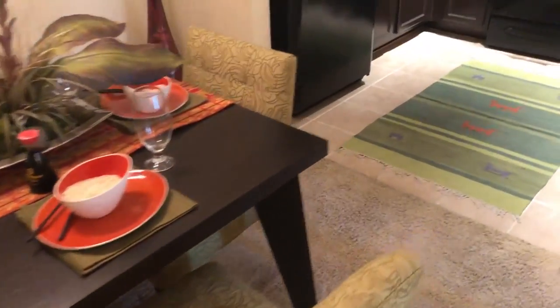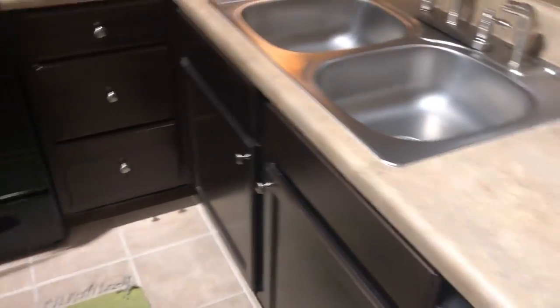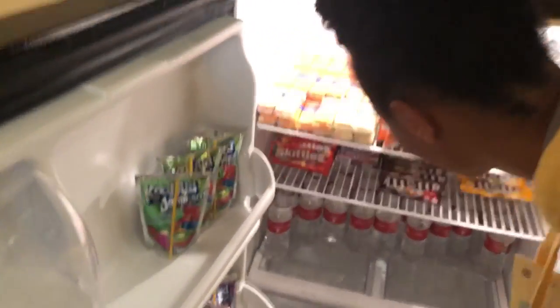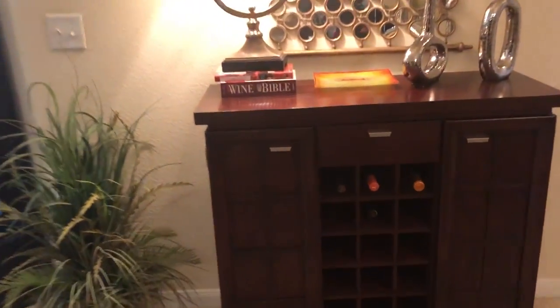Oh, this is cute. Black appliances. Oh, this is cozy, roomy. I like this. Oh, you said, ooh, snacks. Oh, there's a lot of snacks. Okay, look, you don't have to steal all the snacks. You don't have to steal all their snacks, Kiana. Dang, you're just stealing everything. Oh, is the wine complimentary too? I was like, wait, there's wine down there.